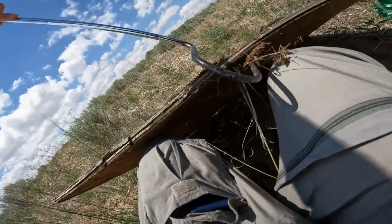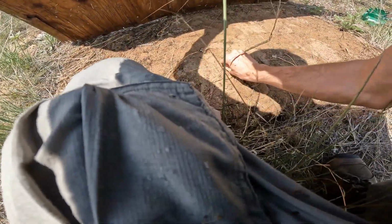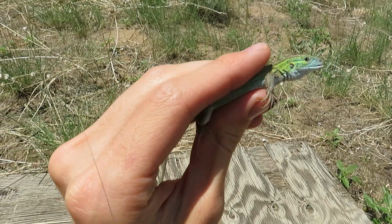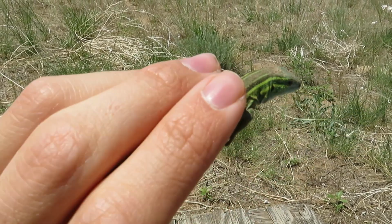Lizard! There's a lizard. Oh, look at you. Alright. Live reptile of the day number 2.